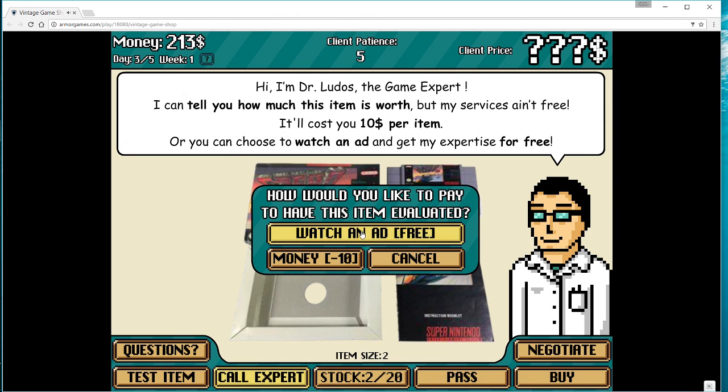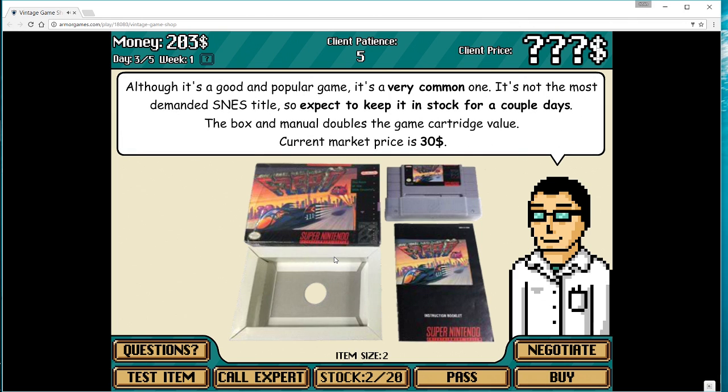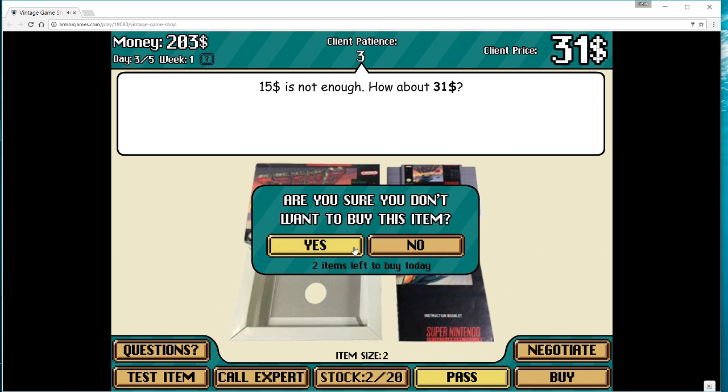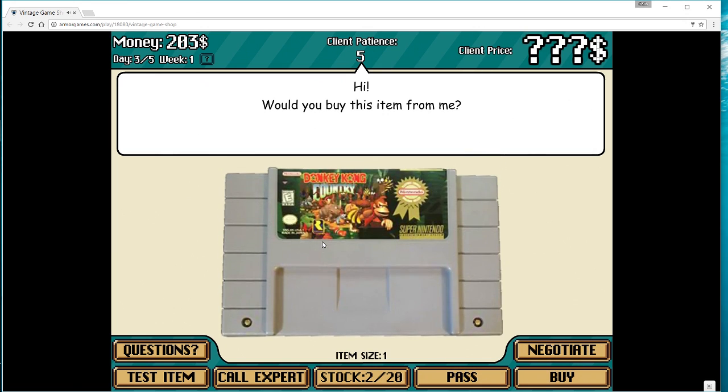Here is a slightly not very useful helper who for $10 of virtual currency will tell you what something is worth. Obviously, when you're dealing with margins of $7, $8, $9, that's not really very useful. But I suppose later on in the game there are some high ticket items which do show up. Here in this demo, there's a video game signed by Shigeru Miyamoto, which is worth a lot of money. And I just didn't have enough money to buy that.